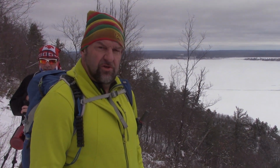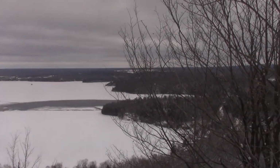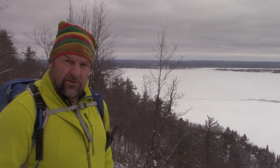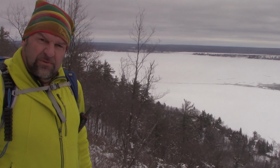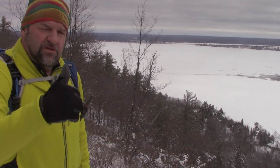Here we are then on one of the lookouts on the way up to Dickson's Mountain. This is Juniper Ridge Lookout. As you can see, the views are pretty spectacular from here. This is just a small ridge lookout along the trail. We'll get a few minutes here and then we'll head back in that direction to the summit of Dillons and Dickson's Mountain. So see you back on the trails.